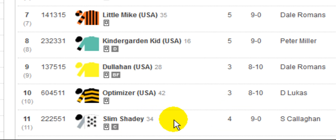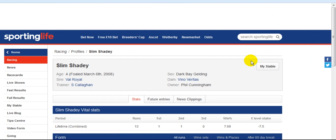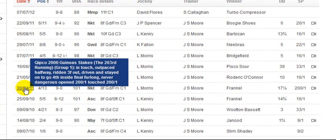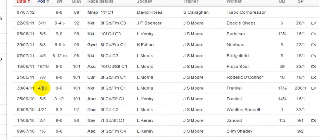The thing about Slim Shady is, if we go back and look at its form, I'm just going to open up the form lines now, and there's one form line in particular that I want to have a look at, and it's basically this one here. This was the 2,000 Guineas, Frankel's 2,000 Guineas back in 2011, finished 4th, 13 lengths in, if you remember, an amazing race. But it just goes to show that this one does have the ability.